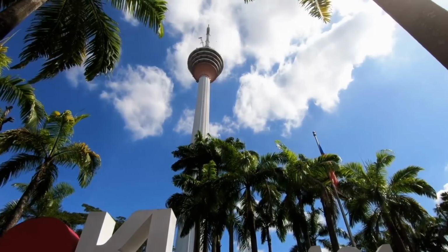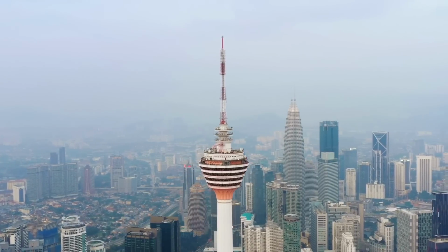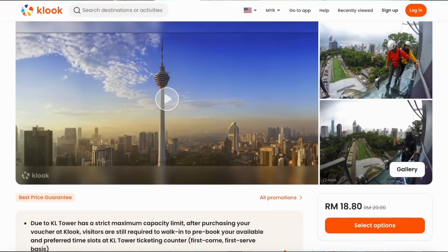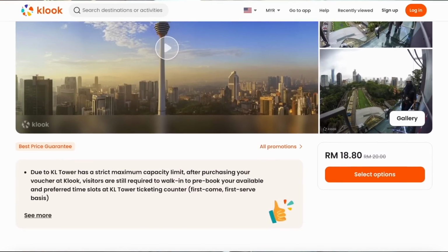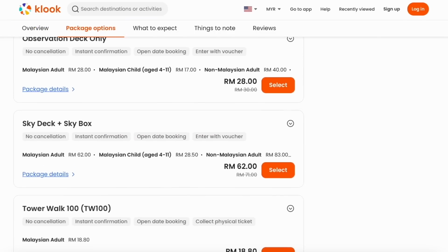One other option for an observation deck is the KL Tower, which is just over there. We opted against it because paying for another observation deck would have been a bit redundant and also very expensive, but it's an option nonetheless if you're looking for that. One cool thing about that is it does have an observation deck that is cheaper than this. They also have a sky deck that is open air and has a glass bottom viewing platform that you can take pictures on.